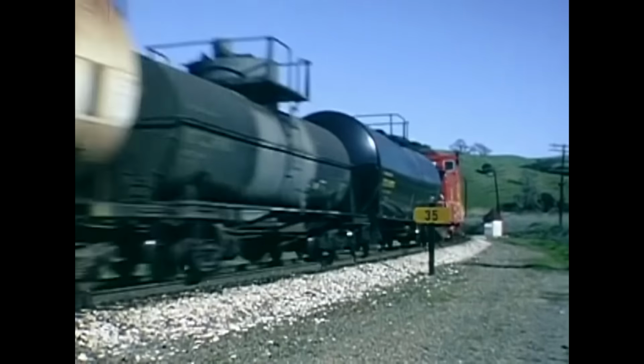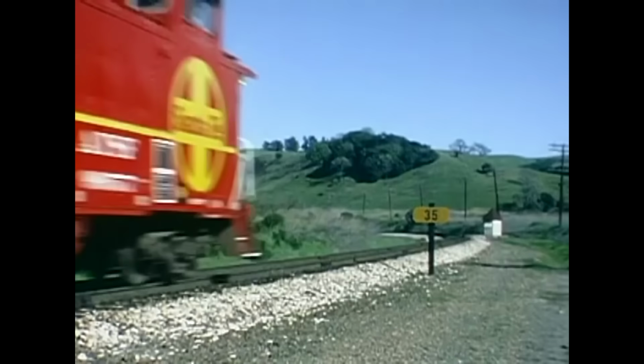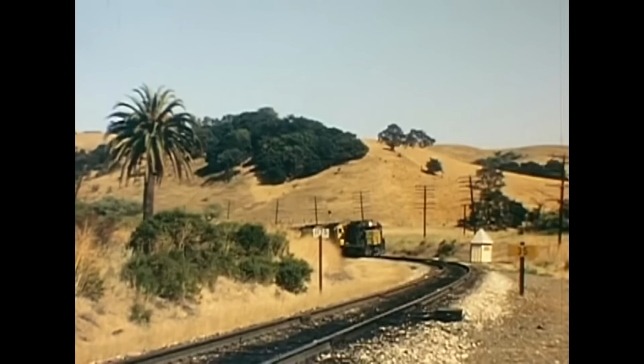This is the east portal side of the tunnel, with a springtime local followed by a summertime train.